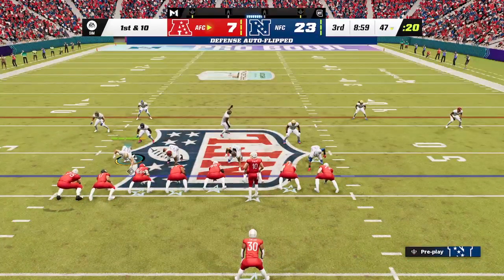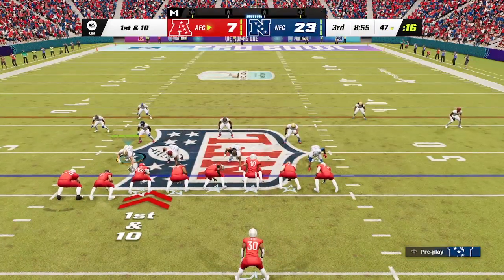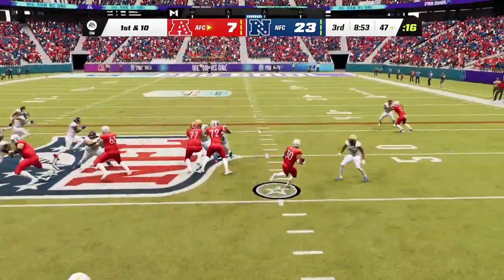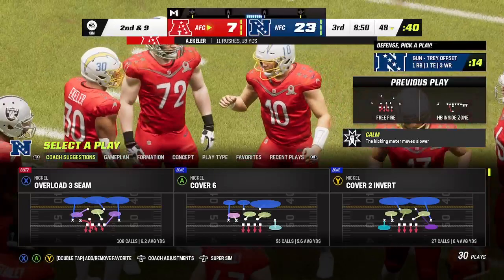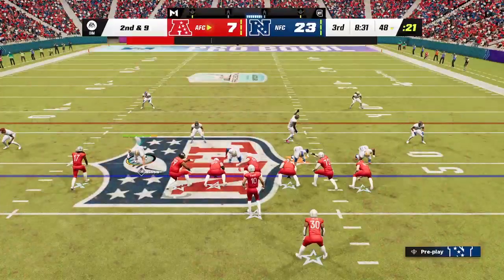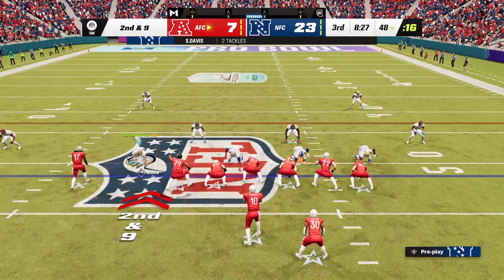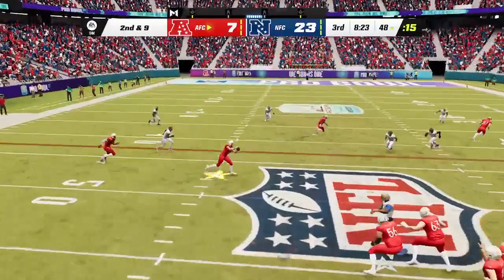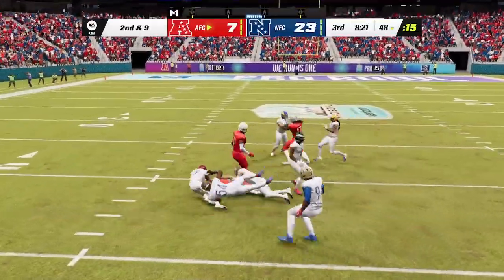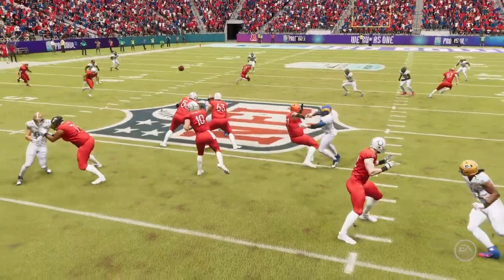A couple of first downs on the drive already, as they'll go from the 47 now on first down. Once more, here's Eckler. And a good push there defensively as they stop him at the 48. A gain of just 1. Here's 2nd and 9, just a yard on that last run. Back to throw here, Herbert. Over the middle, and it's caught. Keenan Allen. And he'll be brought down just shy of the 40.